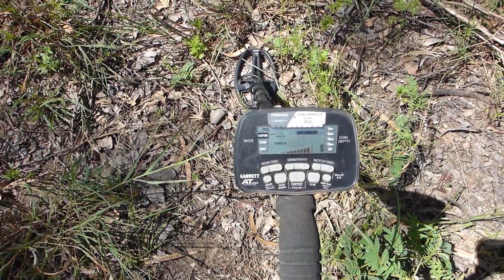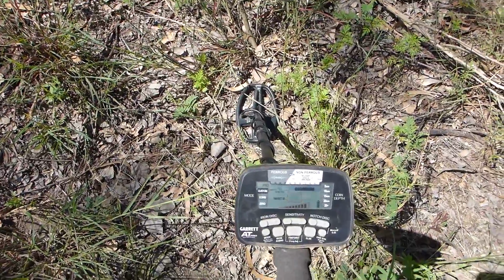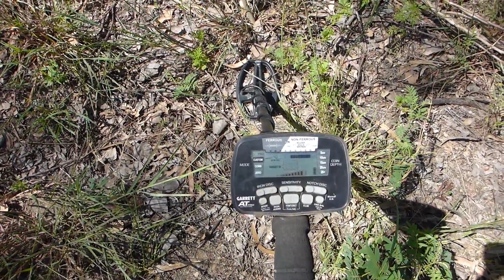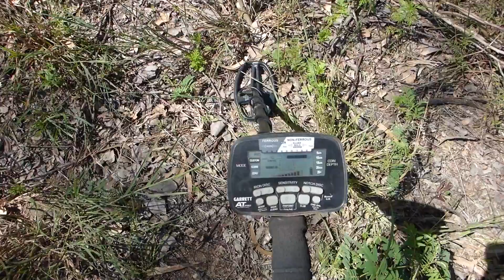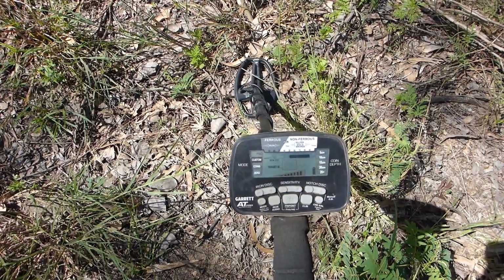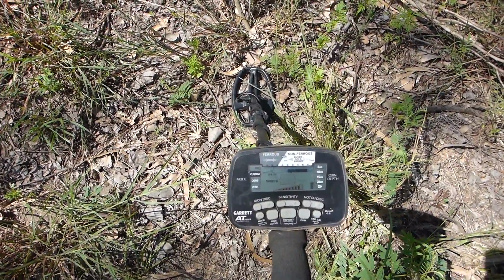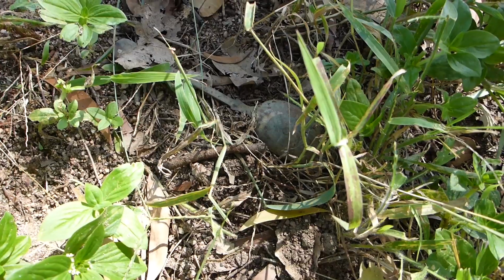I'll just show you the configuration I'm using today. I've got the AT Pro International with the little 5x8 double D. Colin's on the AT Gold with the same coil. Reason being the big coil in the grass was too large to swing, and also in the trashy areas I was picking up too many targets in a swing. So with this little coil you're able to cherry pick the high tones out of the rubbish. So it's a great accessory to have on your AT Pro. I've even considered putting the sniper on today. I haven't done so yet, but I might do that a bit later on if things slow down a bit.